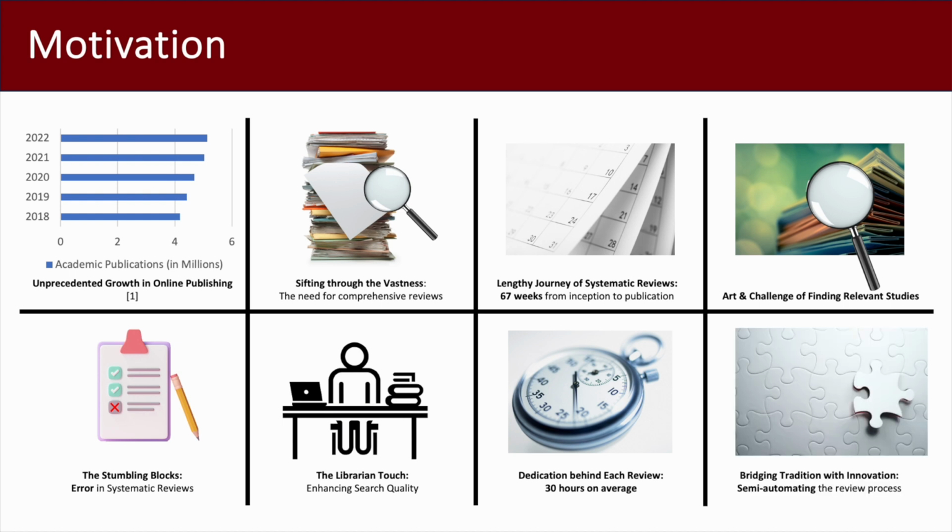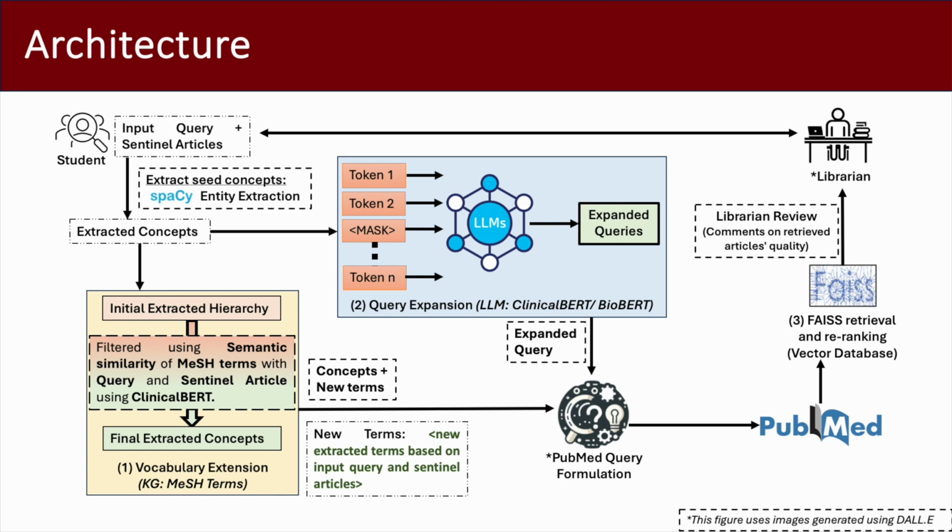To address this, we introduce GEAR-UP in this video to streamline the systematic review process, ensuring fast and quality search strategies. GEAR-UP combines generative AI, knowledge-based retrieval, and natural language processing for optimized results. Here's how it works. A user submits a research query and a list of relevant Sentinel articles. GEAR-UP identifies seed concepts from this input and cross-references external knowledge graphs.